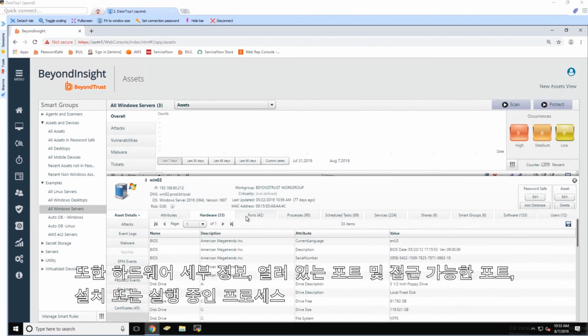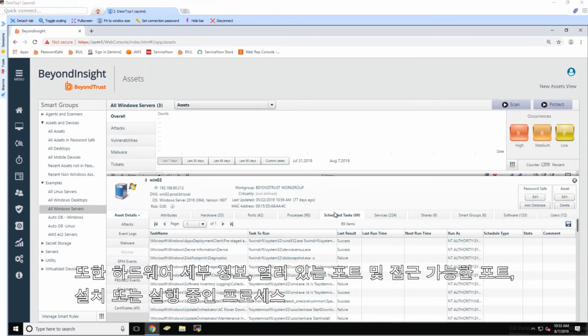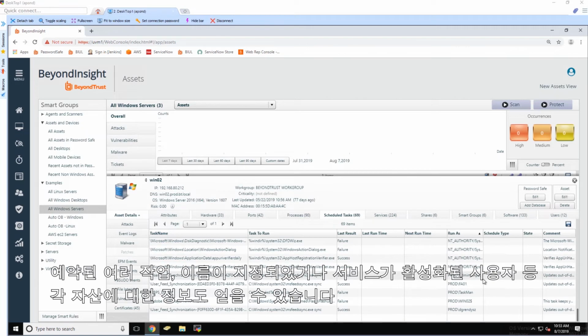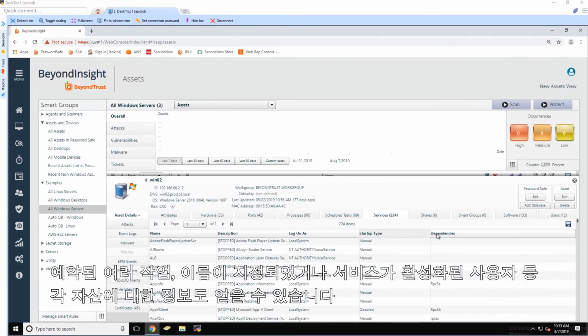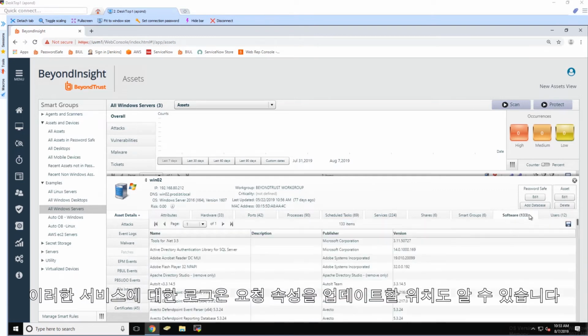We'll also gain information about each asset, such as hardware details, open and accessible ports, the processes that are installed or running, various scheduled tasks, as well as any users named or otherwise, and which services are active. This is vital for when we do change the privileged account password that's running the service. We also know where to update the logon as properties for those services.